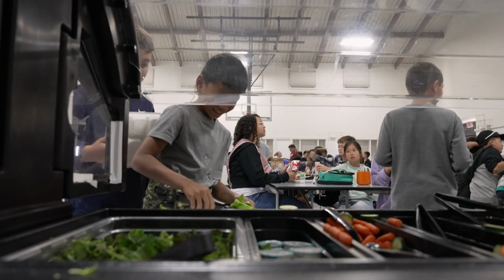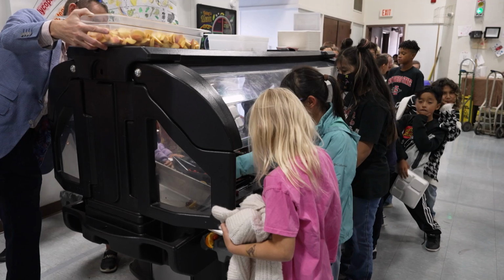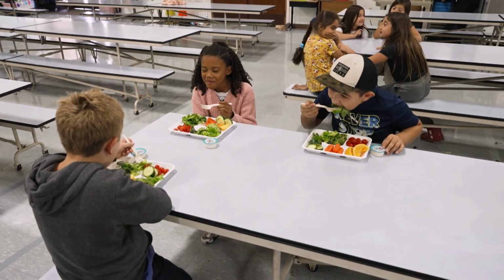If we begin with our students and teach our students the importance of healthy eating habits, those habits will stay with them throughout their entire lives, and it will pay dividends to ensure that our kids grow a healthy life.